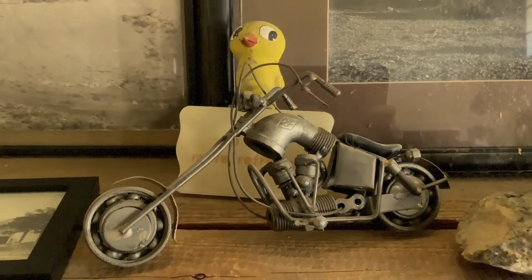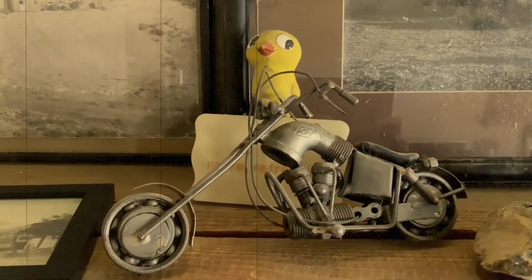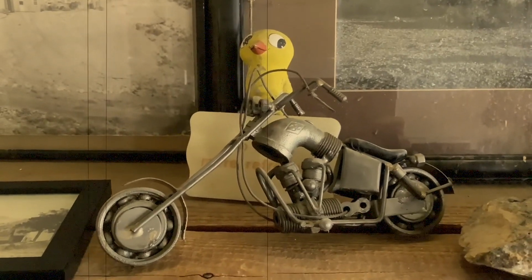Chick looking down at the bike. Chick is saying, hey, take me for a ride. Or, I'll ride it. Jump on with me.